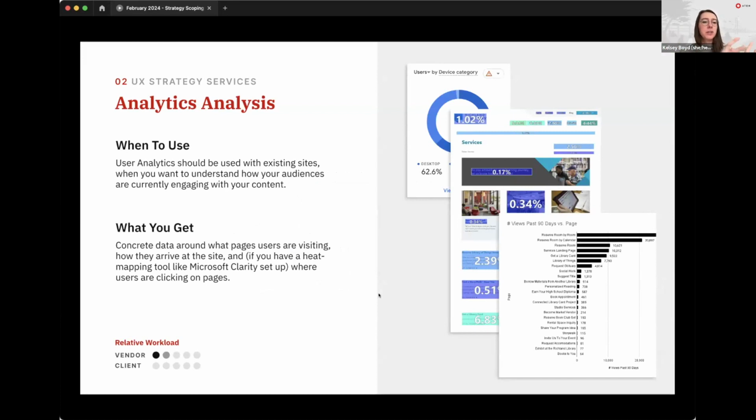So you do receive concrete quantitative data around what pages users are visiting, and how they arrive on the site, whether that's through the device or through what kind of route, if they're coming from Google or a direct search. And if you have a tool like Microsoft Clarity, which is a free heat mapping tool we often recommend, we're able to see where users are clicking on pages. So for example, as you see in that middle image, we're able to see what percentage of users are clicking on certain pages, certain items, and really get a sense for how users are not only navigating across pages and which pages are most visited, but how they're interacting with those.